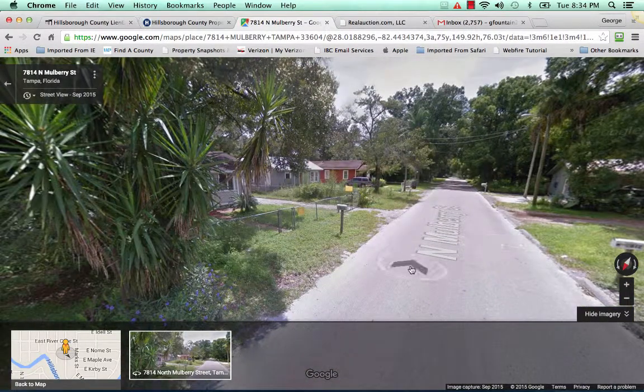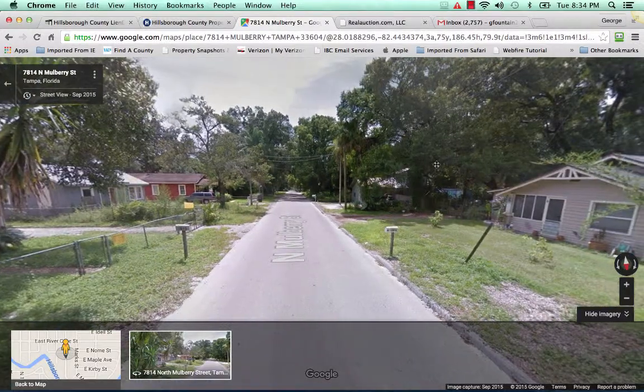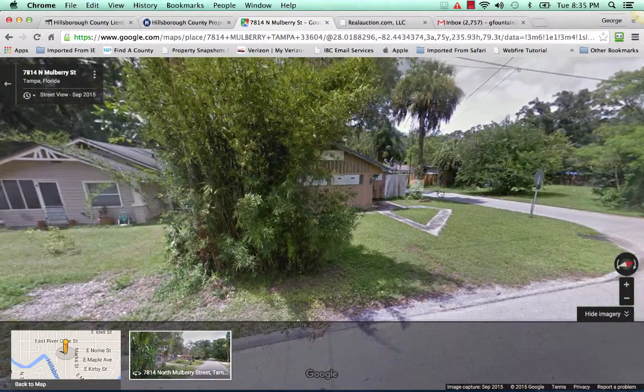Okay, it's not bad. Oh, I see some signs on this fence here which indicates something. Maybe something's been foreclosed or abandoned. You know, so on the surface, this is not the greatest neighborhood. Would you agree? I mean, it looks okay.